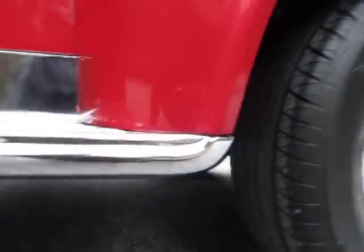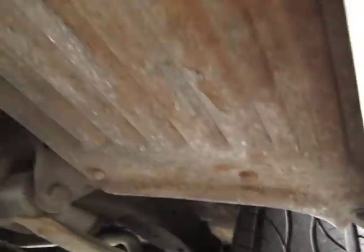Cab corners are original, never been cut out, and look great. There was one other spot right here. Trying to get there. So you can see that a little bit right there. Other than that, floor pans look awesome. Firewall, bottom of the firewall, step up, on both sides look amazing.